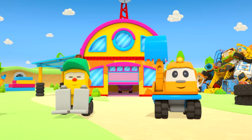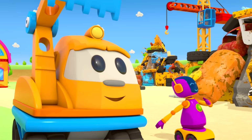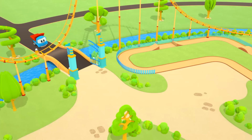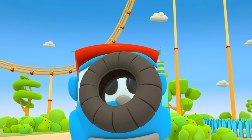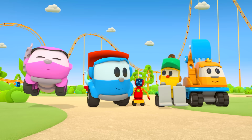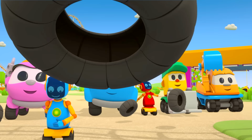Andy and Scoop, robots and Leia, having a lot of fun. Who's the fastest one? They build the cars that are so good. Wheel, motor, and hood. Who brings the parts? It's Leo. Leo the truck.